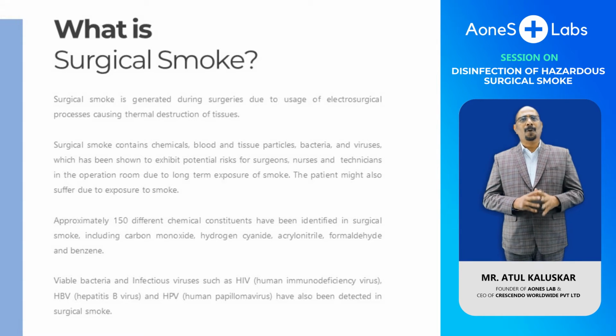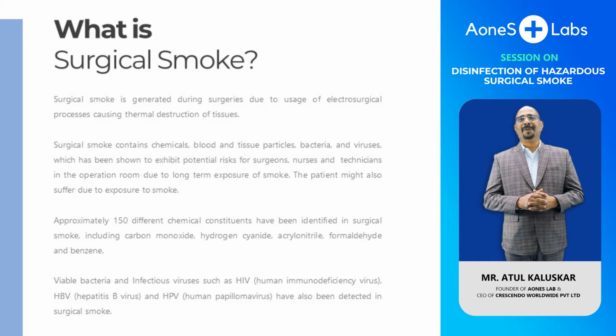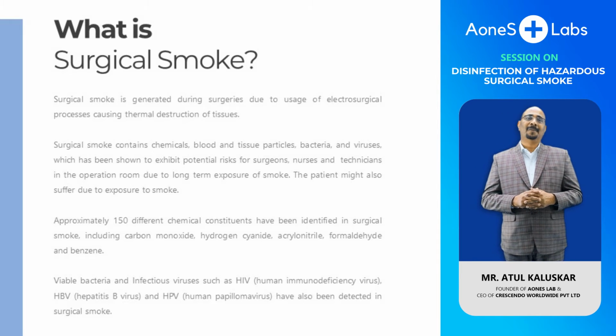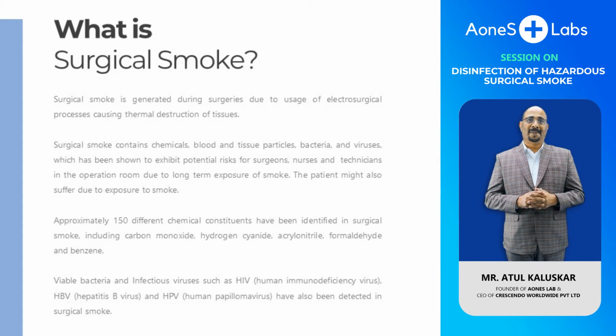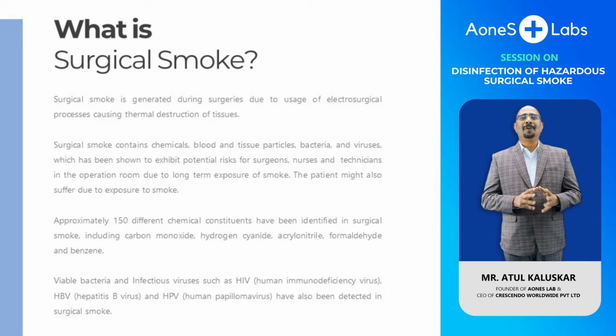Chemicals. There are a lot of articles written about the chemicals found in surgical smoke. So there are over 100 types of different chemicals found in surgical smoke, like benzene, toluene, formaldehyde. These chemicals are carcinogenic, that is having potential to cause cancer, mutagenic, that is they can change the DNA. In short, they are very toxic.